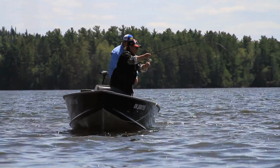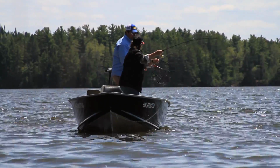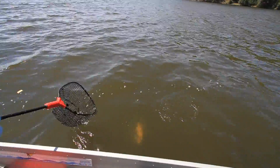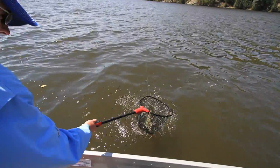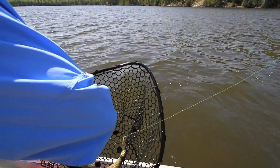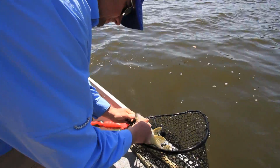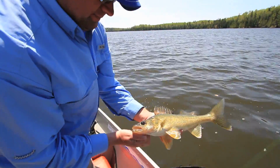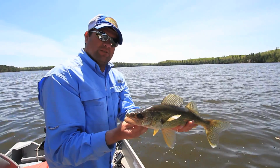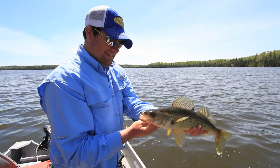Oh yeah, here, I'll net it for you. You know, you can see that fish fighting in about 5, 6 feet of water. We're catching them in 7 feet of water. There we go. Awesome. Cool. How many fish do you think are within 10 miles of us that are like this? Oh my goodness. There's probably 5 or 6 right under the boat.